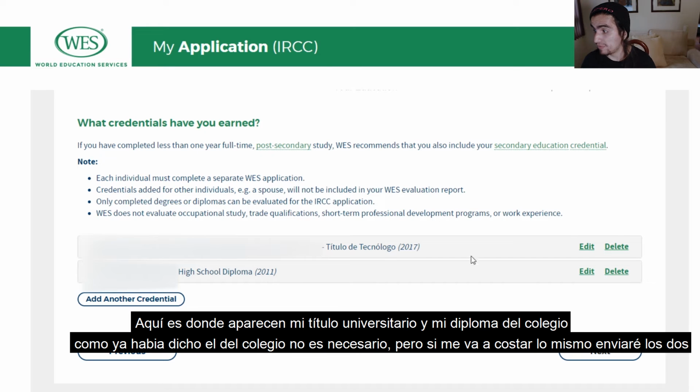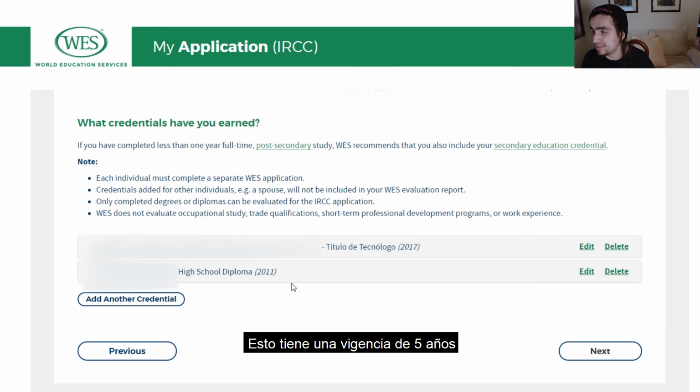So here I have my university and a high school diploma. As I told you, it's not necessary to send your high school diploma, but if it's gonna cost me the same thing to send both of them and to get them both assessed, well, I'm gonna do it just because. This lasts around 5 years for what I know.